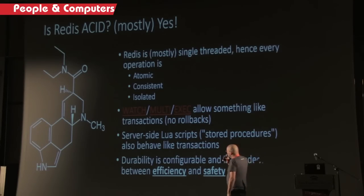And this keeps everything very, very simple. There's no chance of collisions or deadlocks and nasty stuff like that that you see in other concurrency models. So every operation in Redis is atomic, consistent, and isolated.